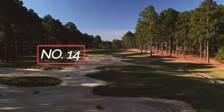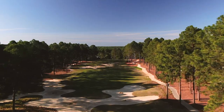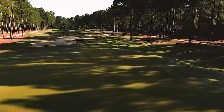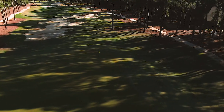452-yard par 4, the 14th. Very distressing vision for golfers as they see sand traps as well as trees lining both sides of the fairway. Another large bunker after that initial shot forces golfers to carry with a long iron or fairway metal. Par would be a great score here on the par 4 14th.